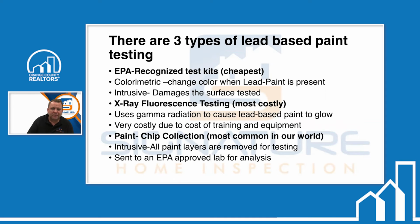There are 3 types of lead-based paint testing. So EPA recognized test kits. Those are the cheapest. Those are colorimetric, they change color when lead paint is present. Intrusive, damages the surface tested.